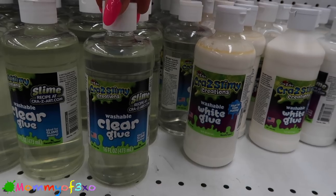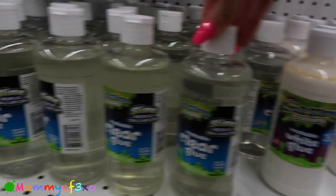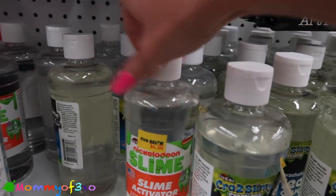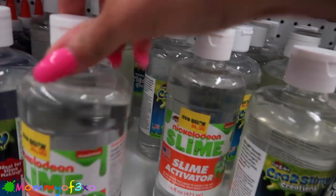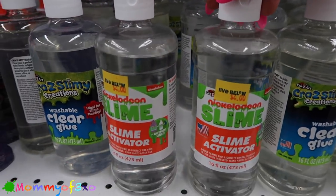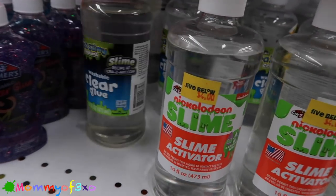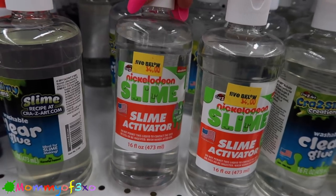And then over here where the glues are, they have the Crazy Slimy Creations white glue. Crazy Slimy Creations washable clear glue. And guys, look what I see right here. This is the only one I see. Oh, there's one right here. Nickelodeon Slime Activator. So this is $4. And I have never seen that before.